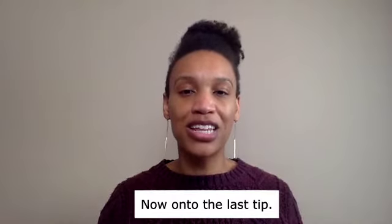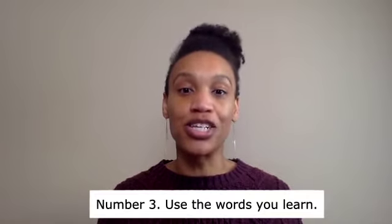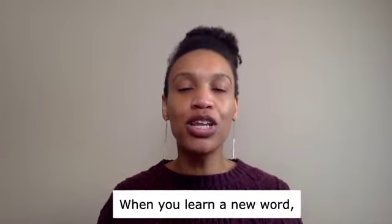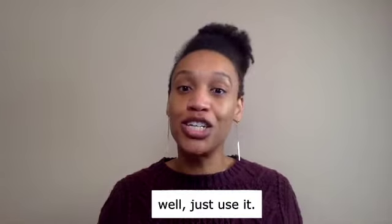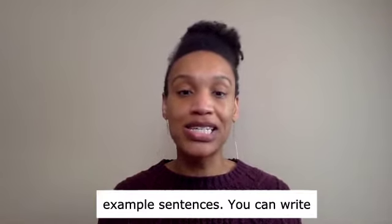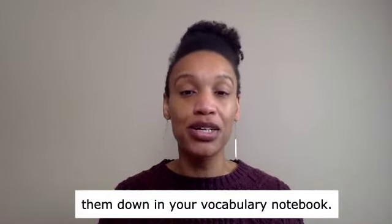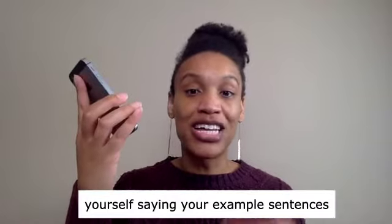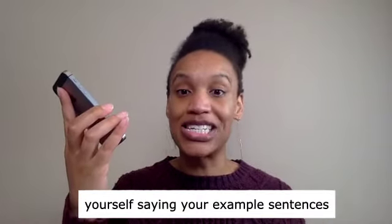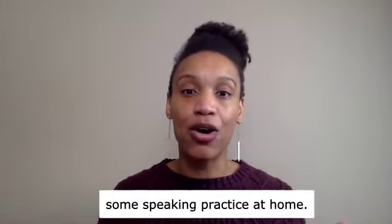Now, on to the last tip, number 3. Use the words you learn. When you learn a new word, just use it. So you can create your own example sentences. You can write them down in your vocabulary notebook. You can record yourself saying your example sentences as well, and that can give you some speaking practice at home.